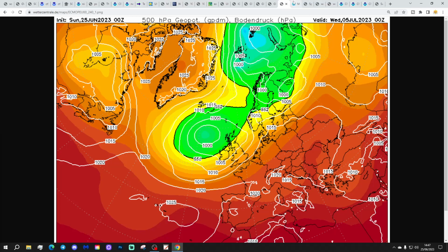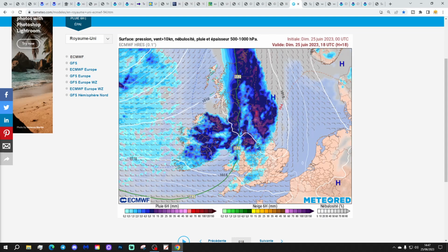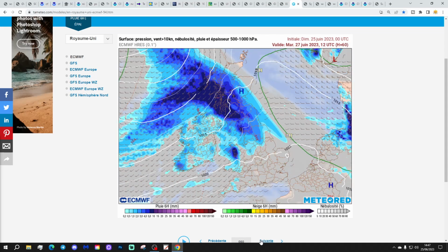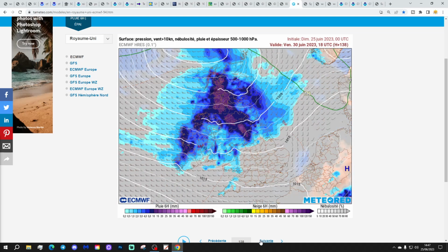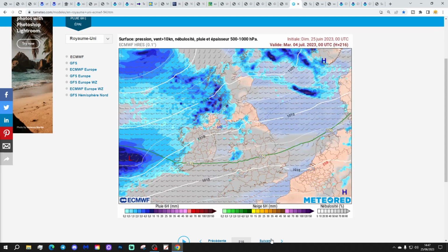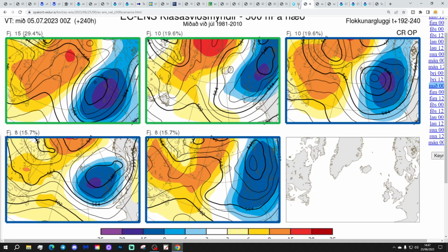This is a precipitation forecast based on that ECM run from Meteo.com. Here's today's thunderstorms predicted to be across the northern half of the country in particular, where there could be a few showers further southwards as well. But generally the south is a little bit drier compared to the north. Into next week, showers or longer spells of rain coming and going, and that takes us all the way up to day 10 as well. So not that much rain getting through into the south, but quite a lot further north and west.